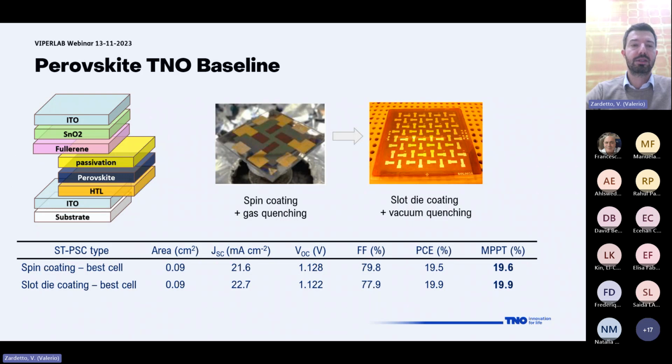And just to give you an example, especially with the first infrastructure, the one where we use the slot-die in the glovebox, our baseline is a semi-transparent stack that you see here. We always complete it with an ALD layer and a sputtering layer on top. What we observe is that when we move from lab scale to somewhat larger coating and then cut down, still making small devices, we can still get very nice performance, in the range of 20%.